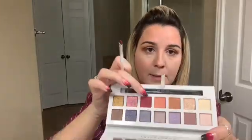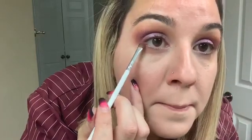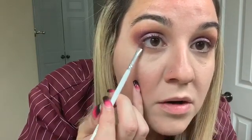Now I'm gonna go in with this flat little baby brush right here. Little small baby flat one. I use this one and I use a square flat one. And I'm gonna go into that pink right there and place it right under here and connect it to the top.